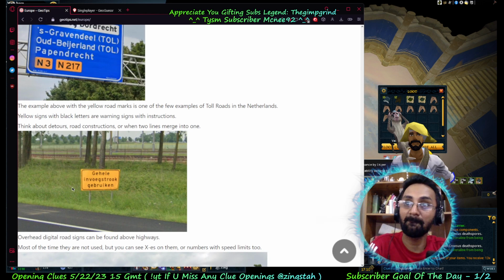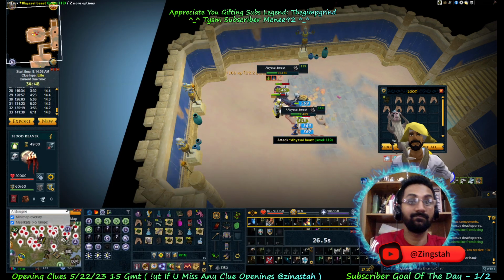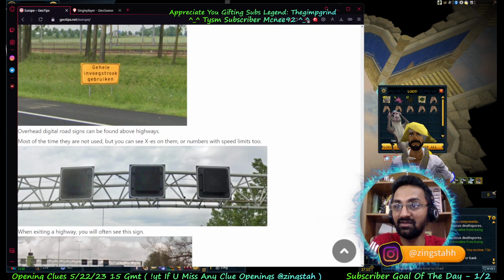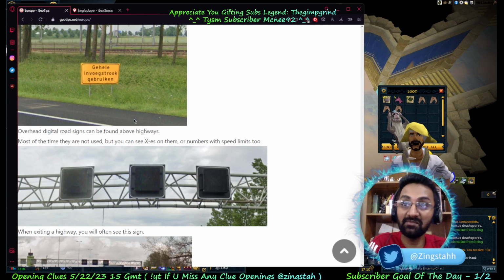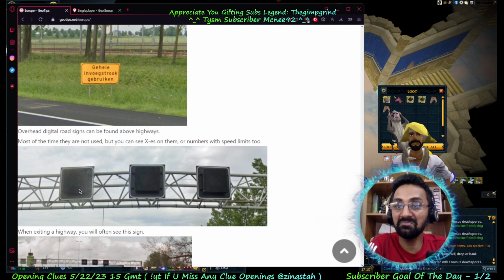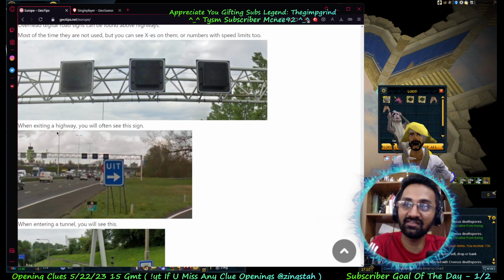Okay. Interesting, interesting. Overhead digital road signs can be found above highways. Most of the time they're not used, but you can see the X's on them or numbers with special limits too. Okay. They also have that. Nice. They have a lot of information on Netherlands.